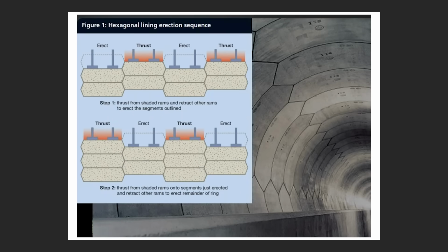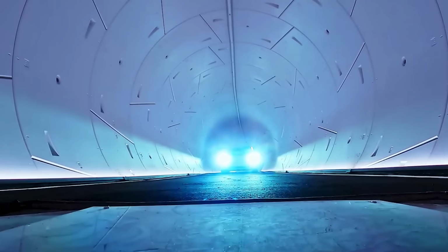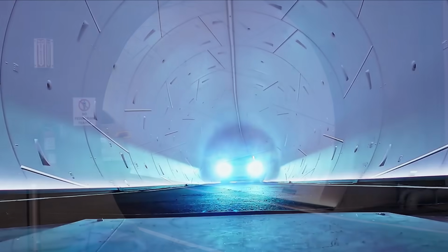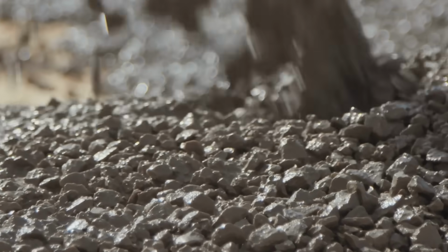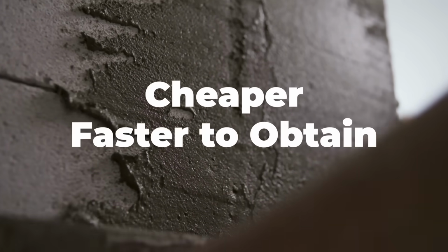Another advantage to hexagons is that they can all be made identical. You might notice that when we talk about the rectangular segments, they're not true rectangles. Not all of the angles are 90 degrees. The sides have a bit of a slant to them, so not all the tiles are the same. But the hexagons can all be mass-produced from one concrete mold, making them more efficient to manufacture, hence they are cheaper and faster to obtain.